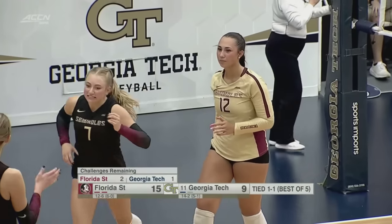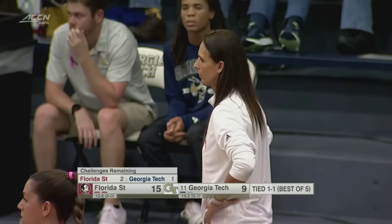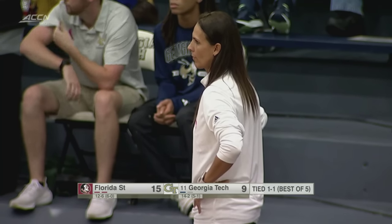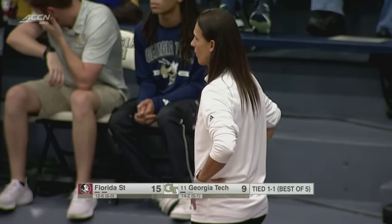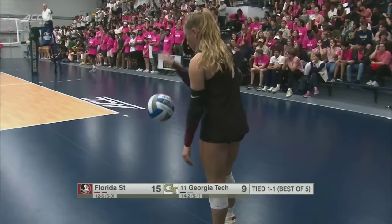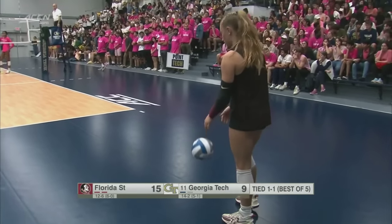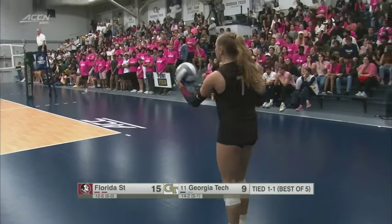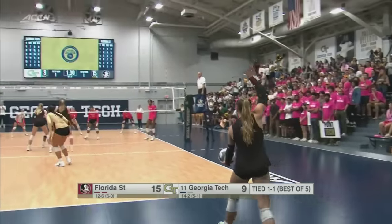I think that may have been more of a challenge of hope than a challenge of conviction. And Michelle Collier with one timeout remaining. One challenge remaining. So 15-9 Seminoles. They seek to move ahead 2-1. Their last loss was back on September the 16th when they were swept by Hawaii.